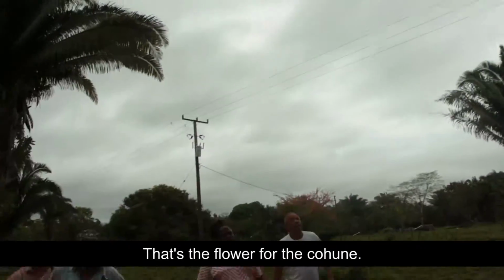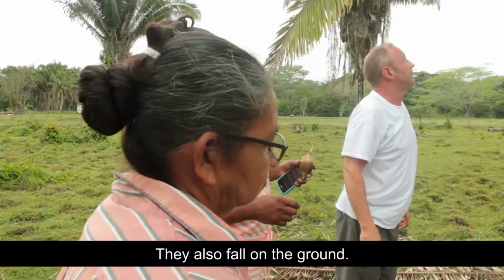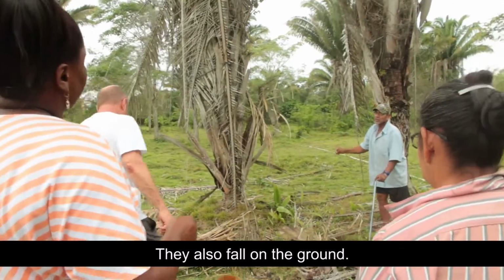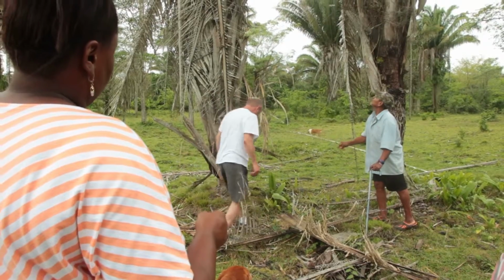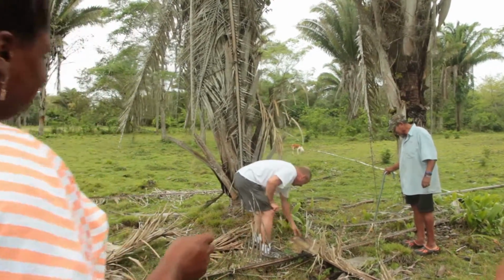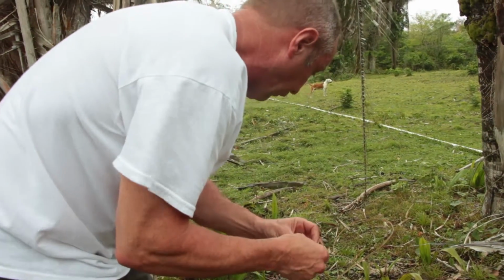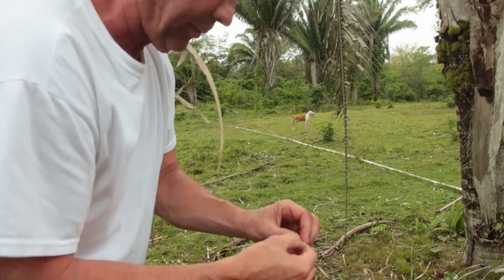That's the flower for the Cohune. That's the flower stage. Yeah. See what happened in the fall. Oh, it kind of comes down, huh? Now I'm always checking for scorpions. New lesson learned: always check for scorpions. Oh, it's like popcorn. So this part falls off. Oh, look inside. It's like there's pollen.